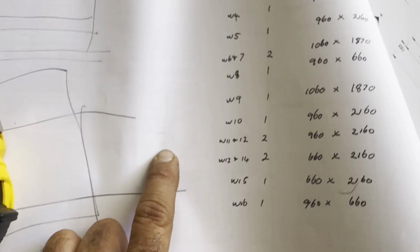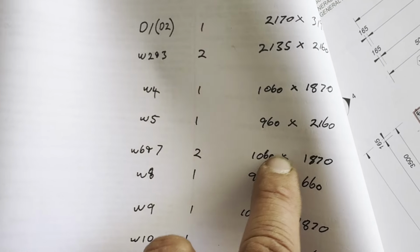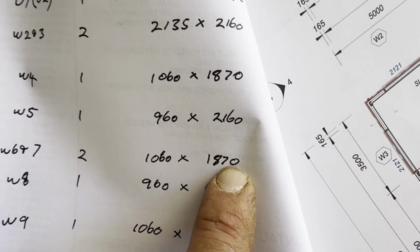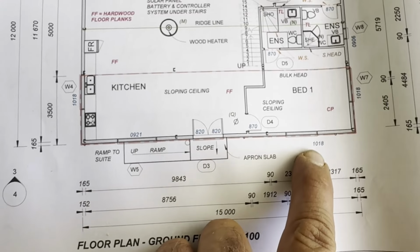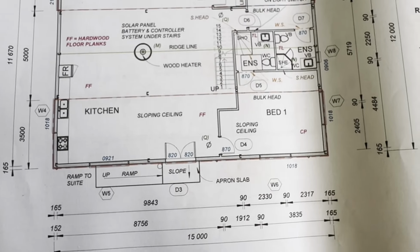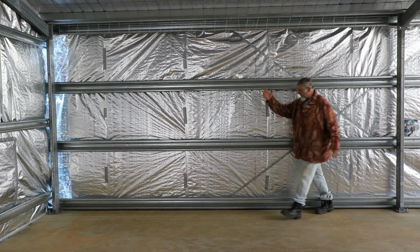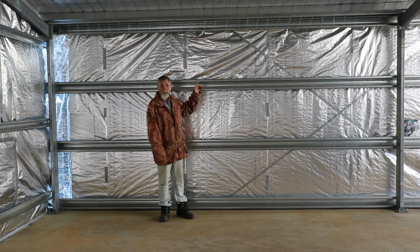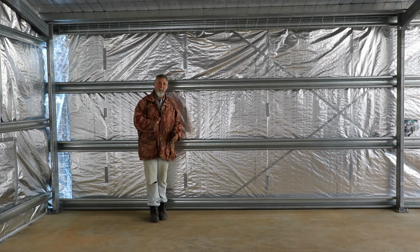So W6, and then if I come over here, I transposed all of this out of the plans the Windows guys sent. So W6 and 7, they are to be a gap of 1060 by 1870. So I know I need to make this gap that amount. So this was that steel post I was talking about, that one right there. So this is the piece of wall. So I know the size I need to make for where the window will go. I know the distance off of this post out to where the window will start.